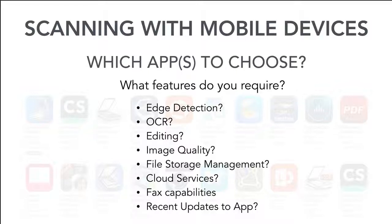And some of these apps will actually allow you to scan and fax. I have not seen one that allows you to do that for free, but they do have in-app purchases where you can fax. So I would imagine that with those, you actually need an account to work with the app. And recent updates. Do you have any idea how many apps are on the App Store that haven't been updated in years? Lots. So that is one of the first things I look for when I'm looking at an app. When was the last time it was updated? Several apps that I saw had not been updated since the beginning of last year. Those are the ones I immediately move on from.